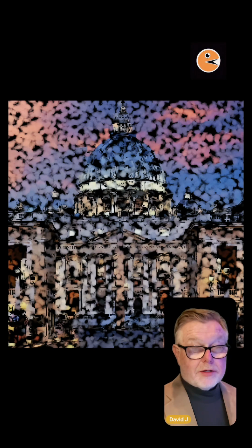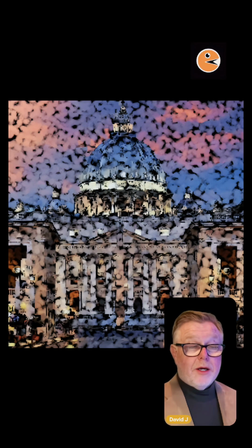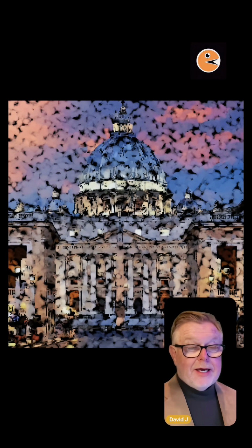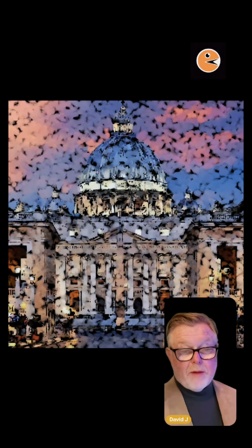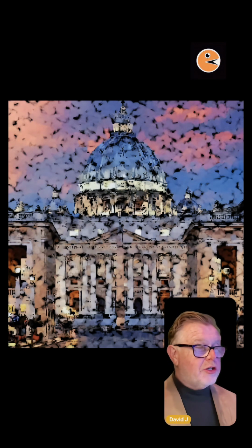Its magnificent dome was designed by Michelangelo, though several architects did contribute. It stands on the site where St. Peter, one of the apostles of Jesus, is believed to be buried. The basilica's interior is adorned with masterpieces such as Michelangelo's Pietà and Bernini's Baldacchino. It is the primary place of worship for the Pope and the spiritual center of the Roman Catholic Church.